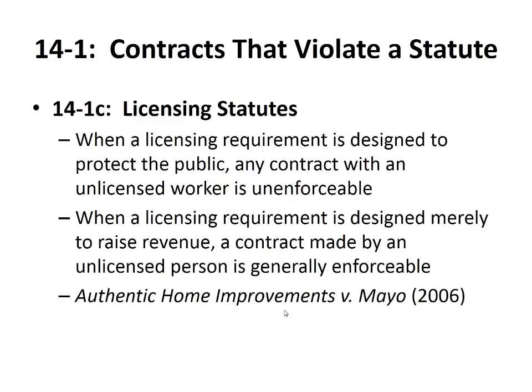The licensing statutes that we talked about, this is important. Students get tricked up on this on the exam. The key is to know the distinction between the two different types of licensing statutes. When a licensing requirement is designed to protect the public, any contract with an unlicensed worker is unenforceable.